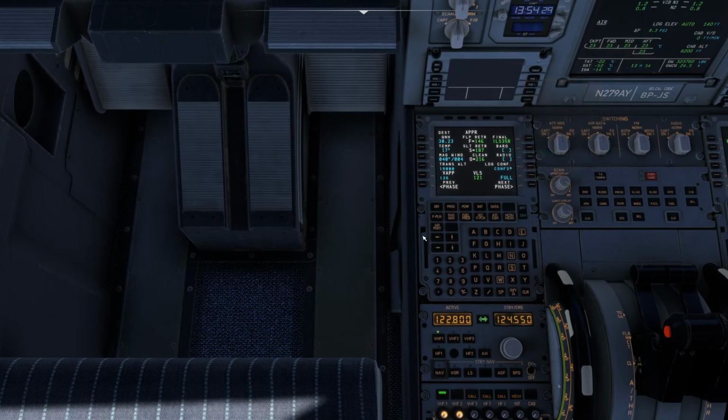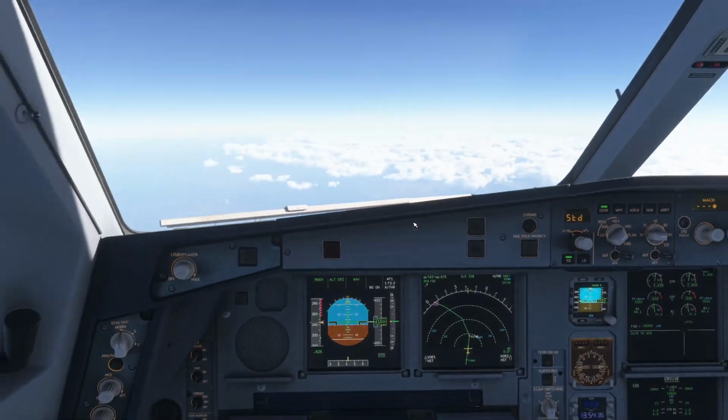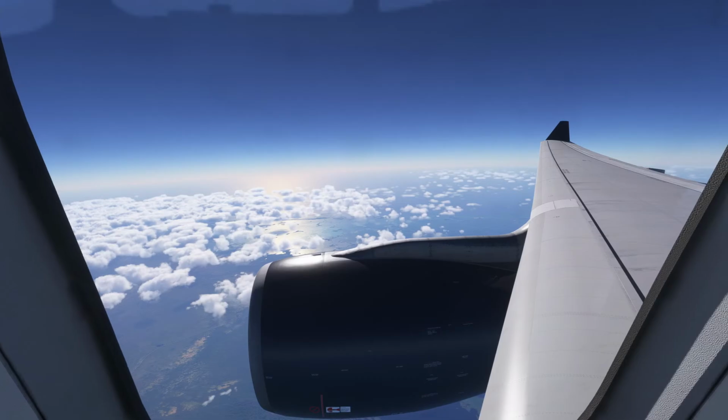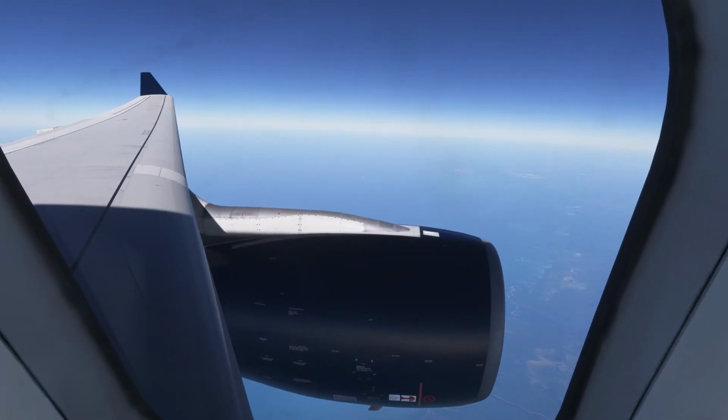ILS 35 right. Let's set up for an auto land because I don't want to pull out Navigraph and crash my sim. So we'll set up for an auto land, but I'm going to hand fly it probably. Vodka and I are doing a wing flex check before TOD. I have wing flex on both wings.